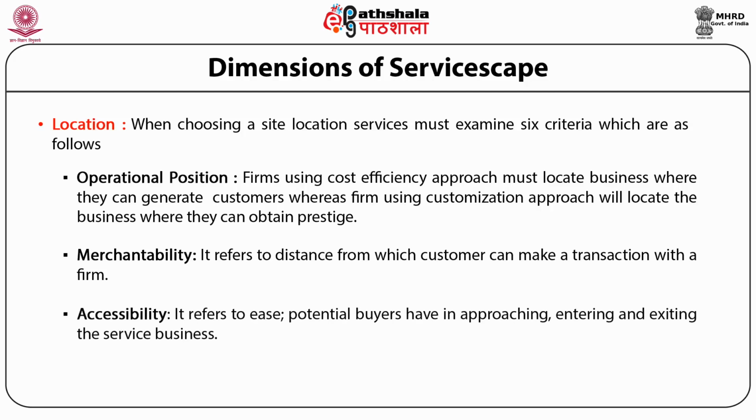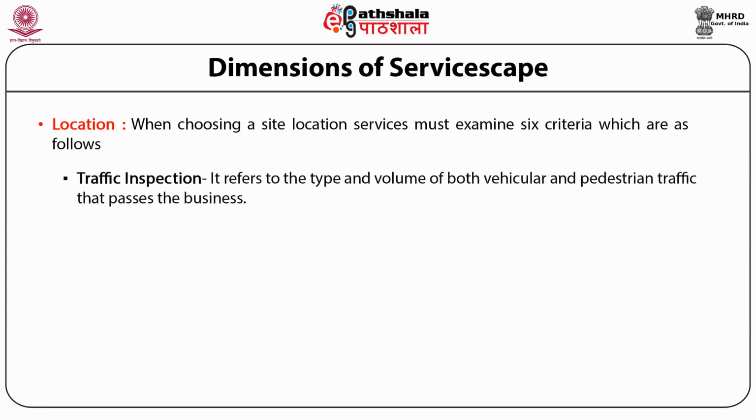Accessibility. It refers to ease potential buyers have in approaching, entering and exiting the service business. Traffic inspection. It refers to the type and volume of both vehicular and pedestrian traffic that passes the business. Service businesses that rely on volume must be located where large number of vehicles and pedestrians pass through their facility.